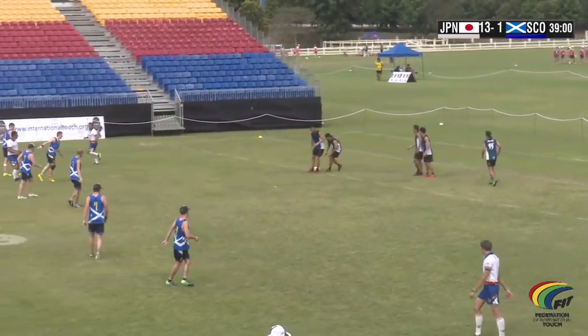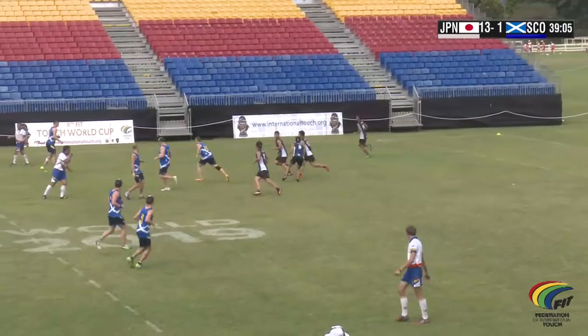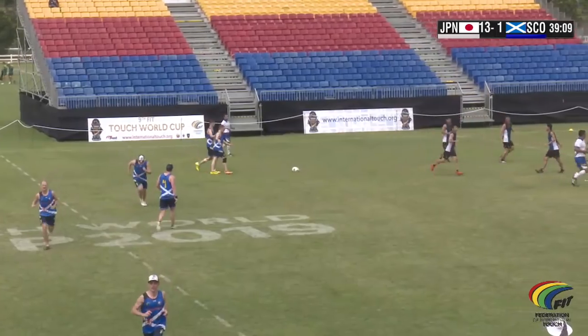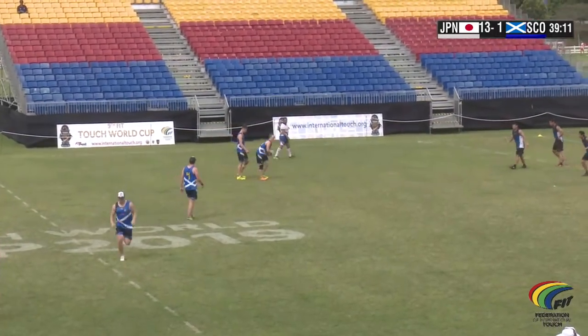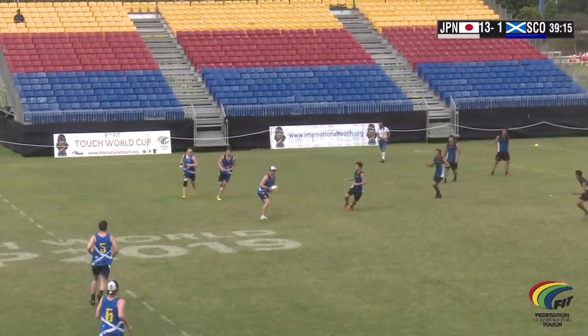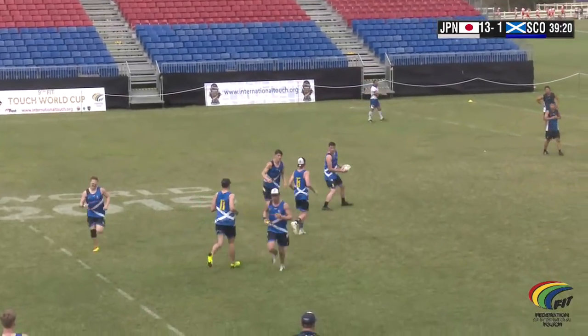And the six touches go, and once again, we've talked a lot about the Japanese attack, and it's been very, very good. But their defence has been just as impressive. They've just turned the ball over as they're working their way out of the field. So Scotland, can they finish off strong? They want to get another touchdown here before the full-time siren.